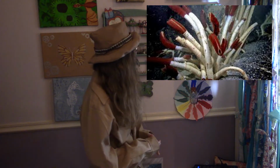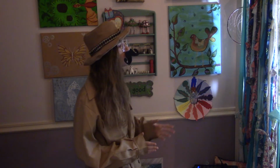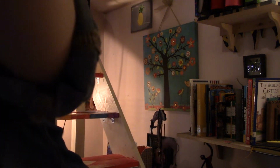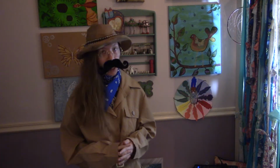At max, they can get up to 6 feet. It's taller than you. How about that? Right. They can get up to about 6.5 feet.